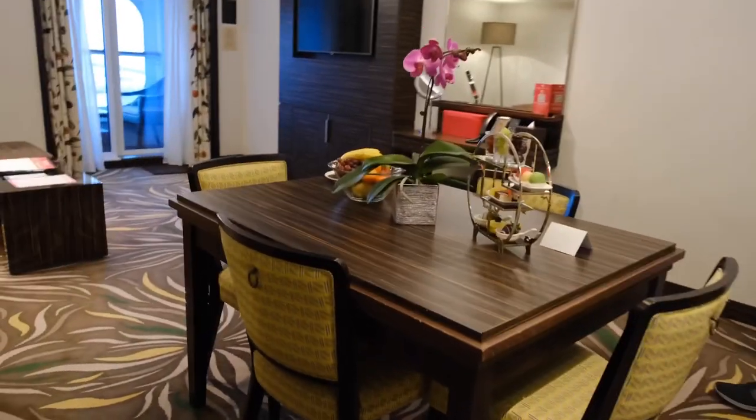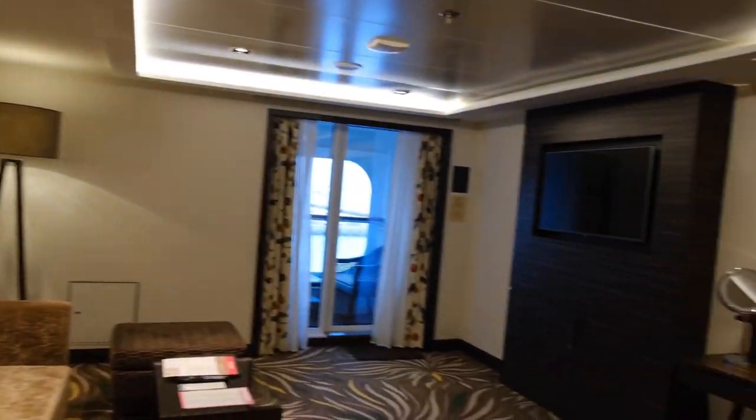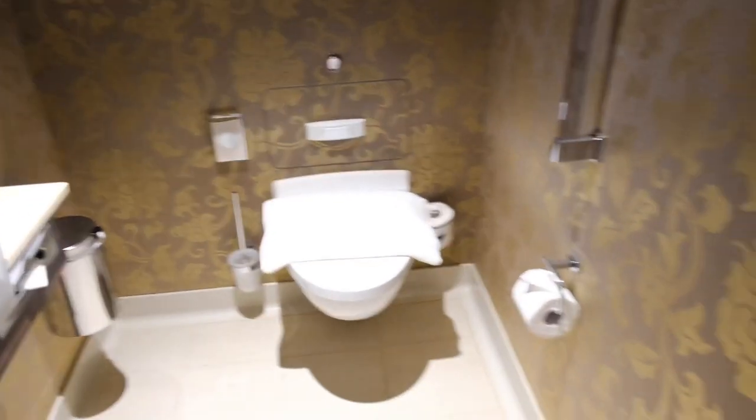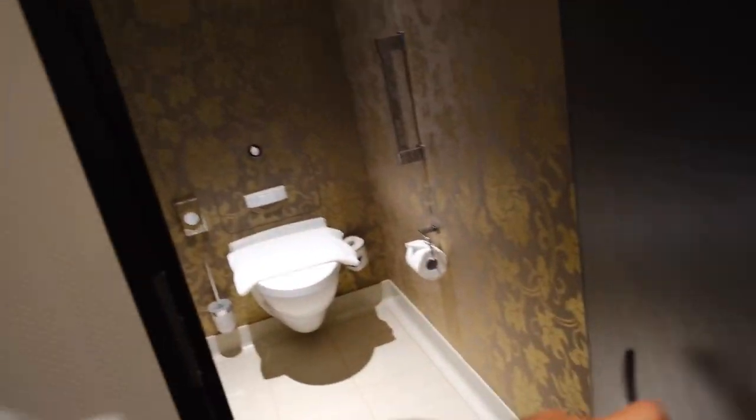So we go back out to the room, and let's see. So once again, this is the tour of the living room area with the balcony over there. Yeah. Oh, there's another toilet here which I didn't notice. So this one is just a toilet that you can use if you don't want to shower. All right, that's it.